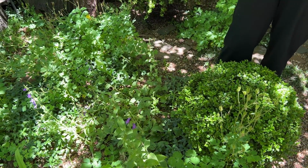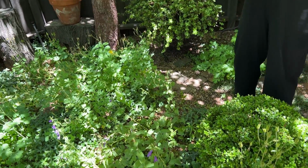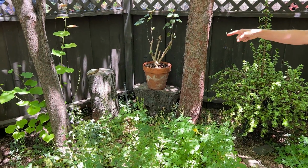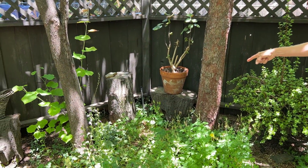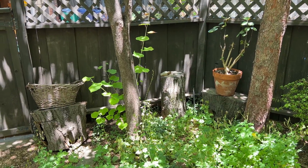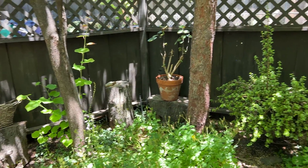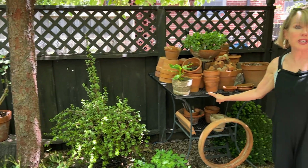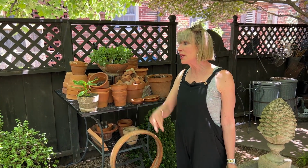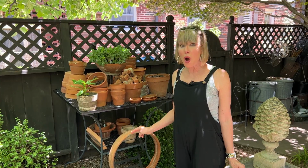And then because it had a woodland vibe, when I lost a lot of the trunks to my oak tree in front, I just placed some of them over here because I like the way they look. And now this is where I have my terracotta pots, and it's a nice shady area to select my container of choice. And this whole area is just quieter.